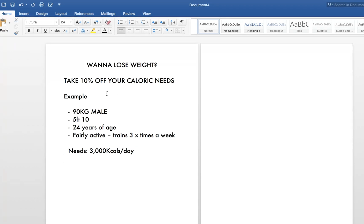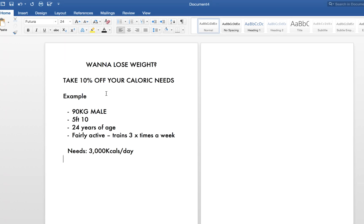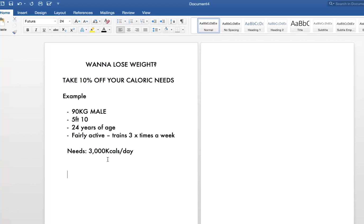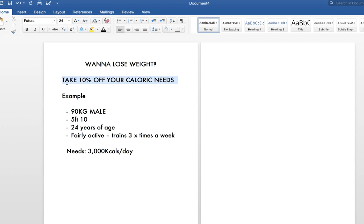Okay, now to enter one of those energy deficits, you want to consume a little bit less, but not so much less that you're maybe influencing your mood or your performance. And that doesn't just mean in the gym, lifting weights, running, walking. That just means you as a person. Now, you don't want to be a moody man, a moody lady. You don't want to ruin your relationships, which is why I'd recommend maybe taking 10% off your calorie needs.